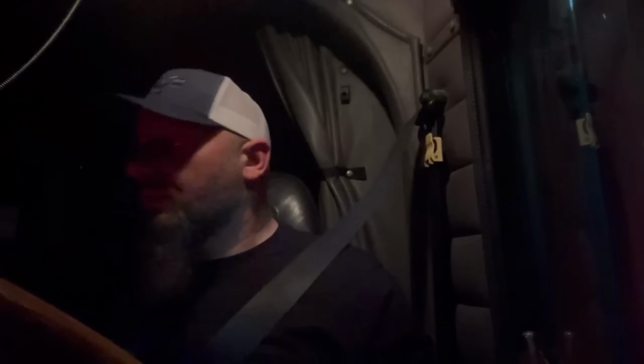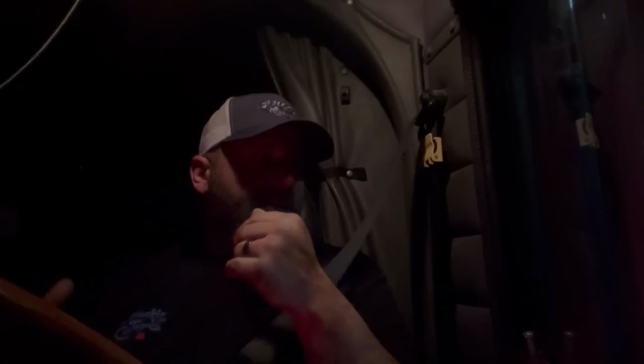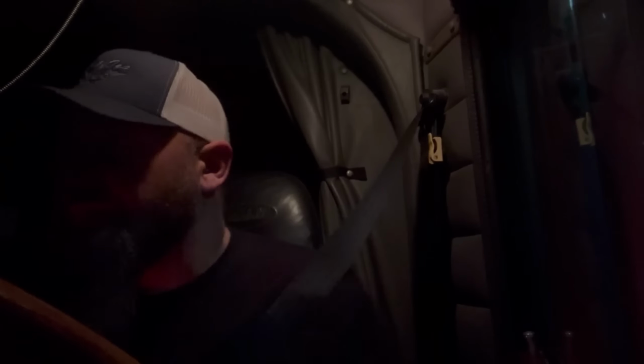All right, so we're gonna get the hell on out of here and make some miles. I adjusted these mirrors so I could actually see out of them now. The brackets were folded in, so the mirrors were sticking out past the exhaust or the cab, so you couldn't even see around the trailer. My poor wife, she had to endure that. Let's make some tracks.